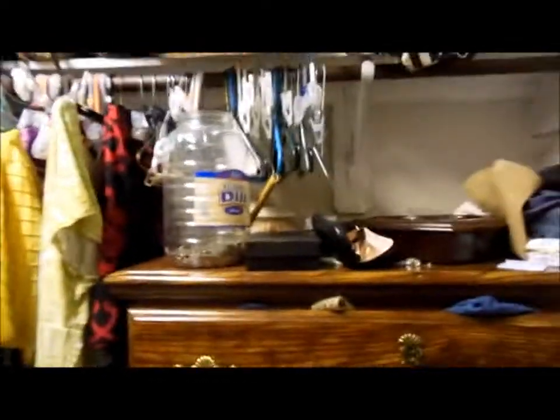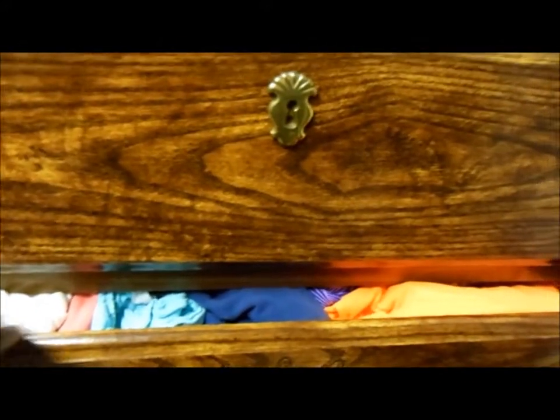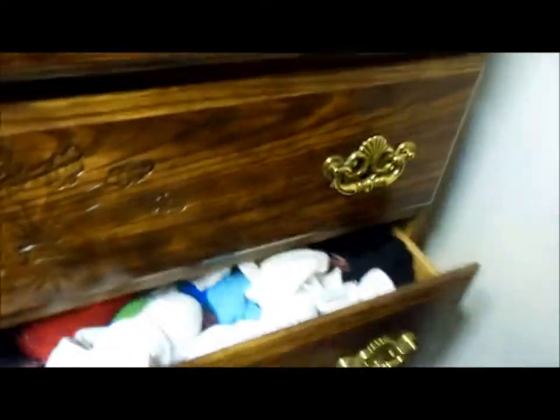Okay, so for my closet, I have a dresser here that I keep all of my shorts in this top drawer, and then I keep all of my shirts in this drawer, like t-shirts, workout stuff, all that. And then here I have nothing but socks. Here I have all of my bras, workout bras, all that. And then at the very bottom I have all of my underwear, and some are poking out, peekaboo. So I kind of know where to go.